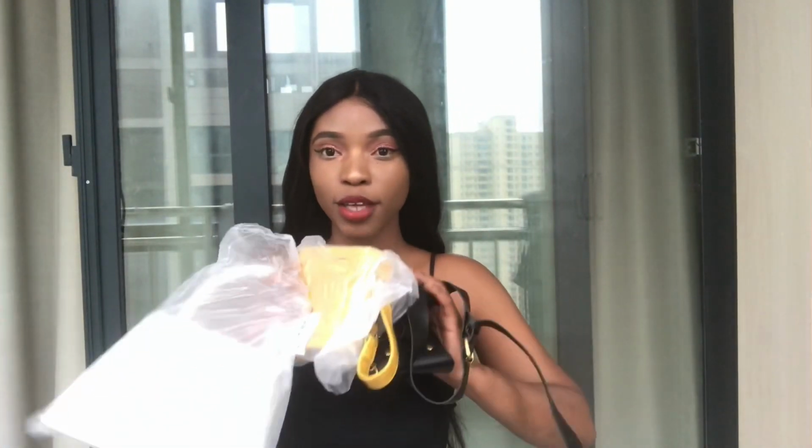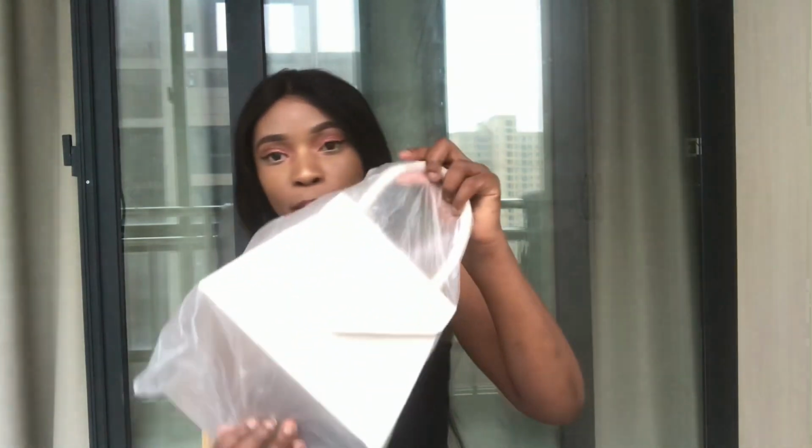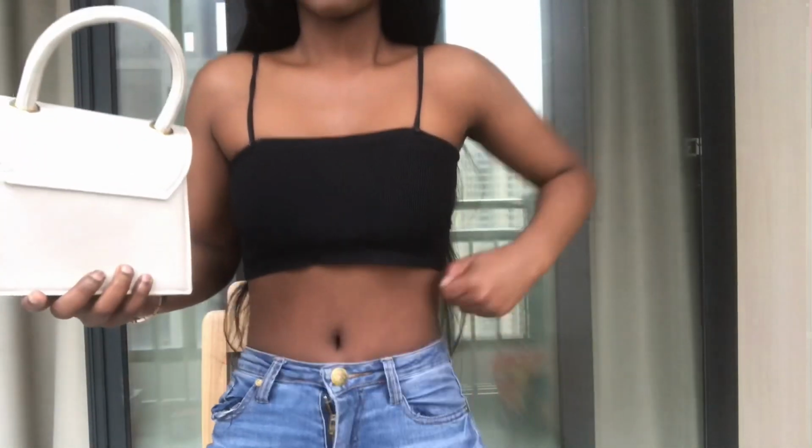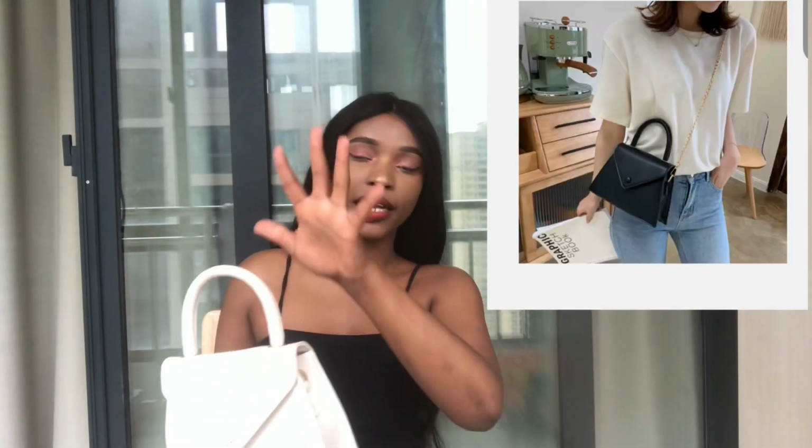Okay guys, so these are the bags that I bought. I'm just gonna start with my favorite, of course. Okay guys, this is the first bag that I bought. Let me just sell it to you. Okay guys, the reason why I bought this bag, on screen it's giving off that lighting, I'm very sorry about that. The first thing that I like about this bag is the design, guys.